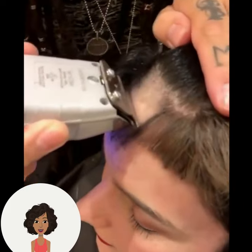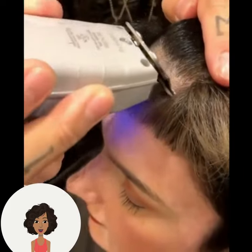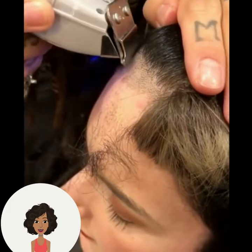Oh, looks like he's shaving off the bangs. This is an interesting hairstyle.